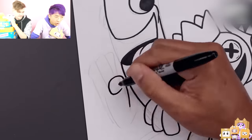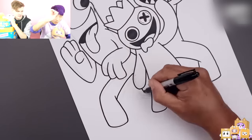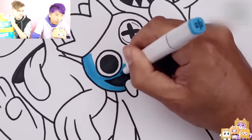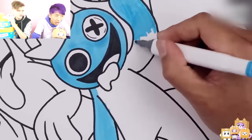Oh wow, look at the way they're drawing green. They're so good with the marker. Right, all the lines are so perfectly curved. Wait, are they gonna draw purple? Wait, are they not gonna draw pink or purple? Purple's one of the real Rainbow Friends. They drew pink. He's not even in the game. Yeah, I don't know. Huh?